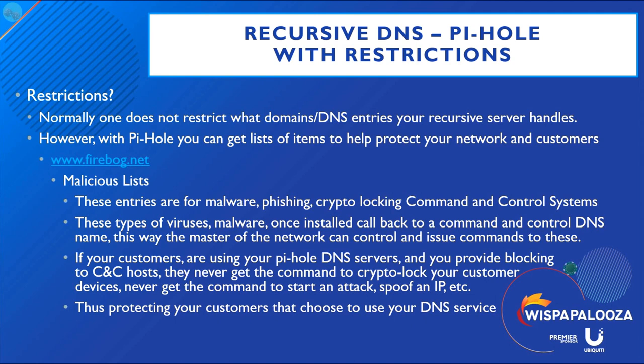All right. Now, again, part of the net neutrality thing, you definitely need to define that, hey, here are our Pi-hole servers that we give out. It will have malicious lists that are updated daily so that if you get something like that, hopefully it can stop it. However, there's no guarantee, etc. But you need to define that in your net neutrality statements to say, yes, we do this.